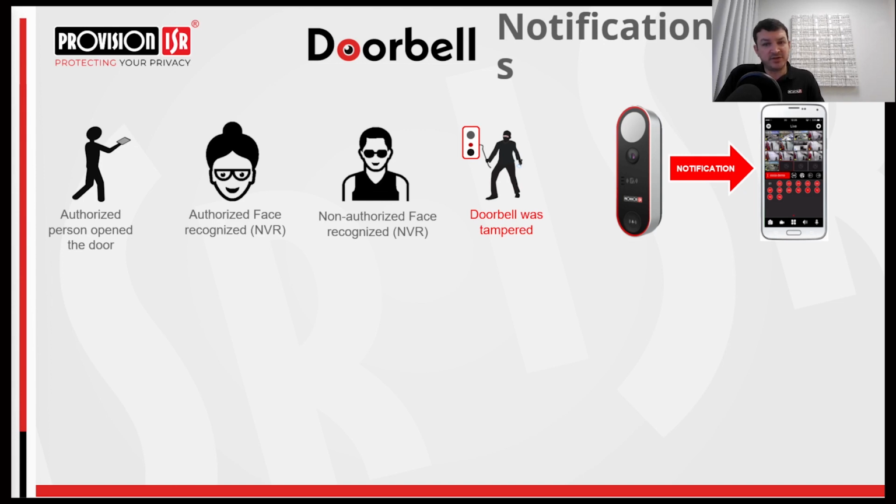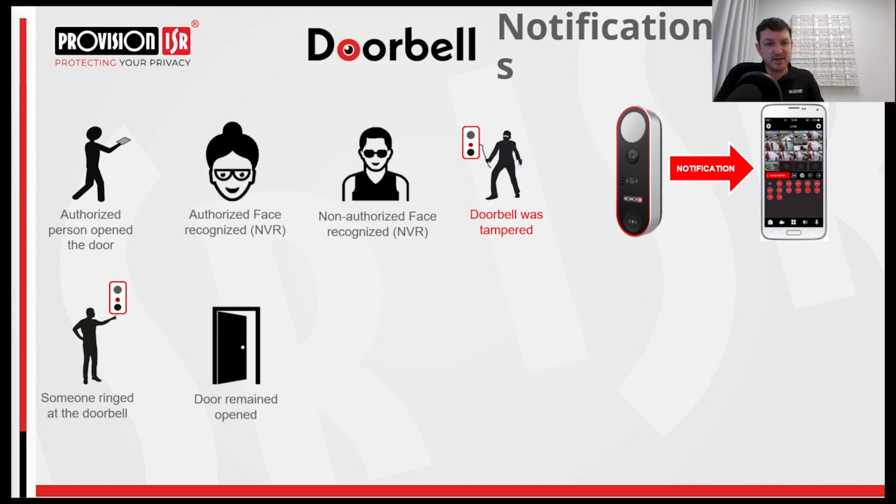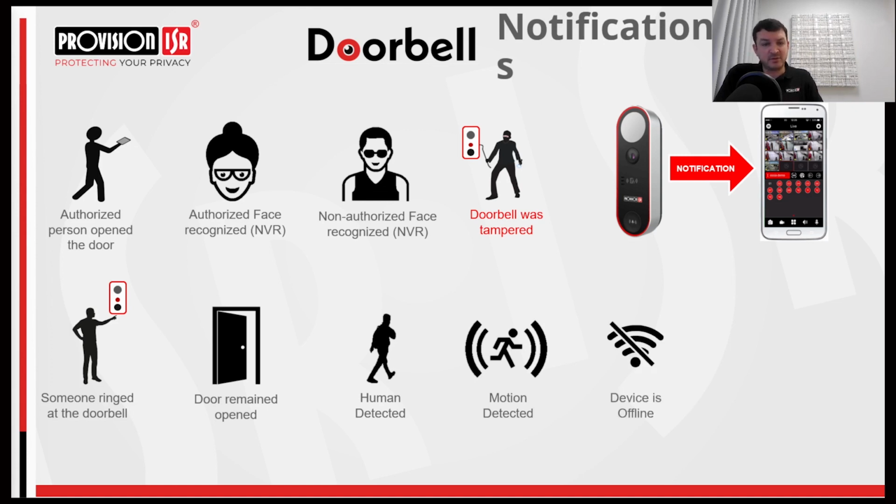Detection of tampering with the doorbell triggers an immediate alert, which is extremely necessary for this type of device that will typically sit outdoors. The doorbell will alert users when someone rings it. In the case of the door being left open, the user can receive a notification to address the situation. The system is equipped to detect human presence and motion, offering further layers of security. Furthermore, users are promptly notified if the device goes offline. So just a reminder that all these notifications are coming through to our Cam2 app.